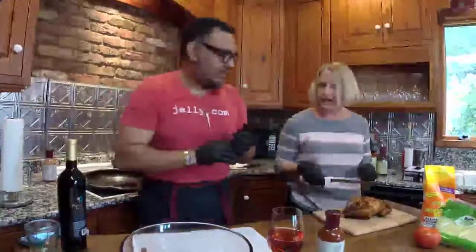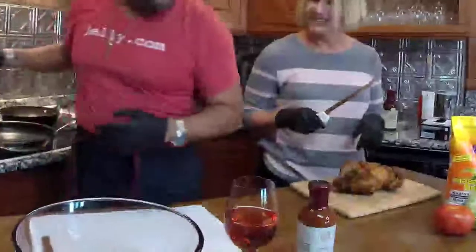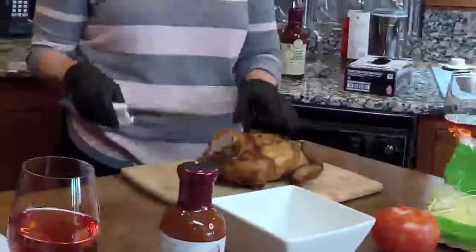Where do you want this chicken once I have taken it off? That's a great question. You have little bones here, so we're just going to cut it up and shred it. And while you do that, we're going to get the masa.